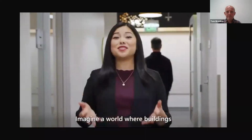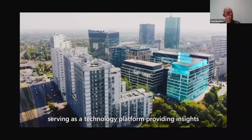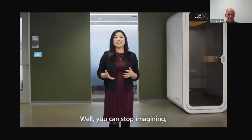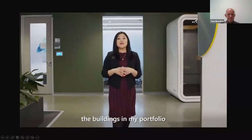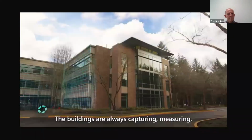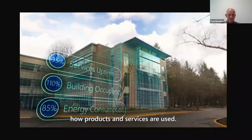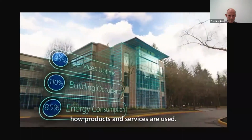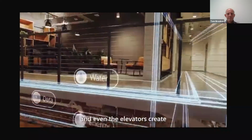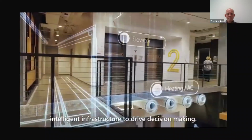Imagine a world where buildings learn and adapt to user needs, serving as a technology platform providing insights which enable better operational outcomes. Well, you can stop imagining. The buildings in my portfolio are designed to do just that. The buildings are always capturing, measuring, and processing data to better understand how products and services are used. Things like lighting, the HVAC, spaces, and even the elevators create intelligent infrastructure to drive decision-making.